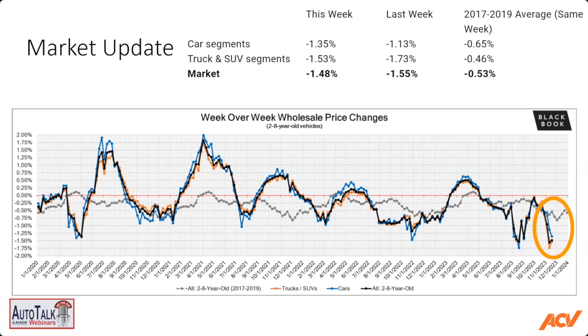If you look at this today, the week-over-week wholesale price changes, again, show volatility for the last 48 months. But look what's happened in the last couple. When you start talking about an almost 2-point drop per week, that's something you really need to pay attention to. Whatever your total inventory amount is, minus 2%, take a look at that in the morning, right? So that's why it's so important to understand the data.